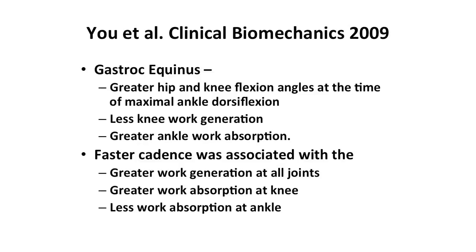Continuing, Yu et al., Clinical Biomechanics, 2009. Gastroc equinus showed greater hip and knee flexion angles at the time of maximal ankle joint dorsiflexion. There was less knee work generation and greater ankle work absorption. Also noted was that faster cadence was associated with greater work generation at all joints, greater work absorption at the knee, and less work absorption at the ankle.